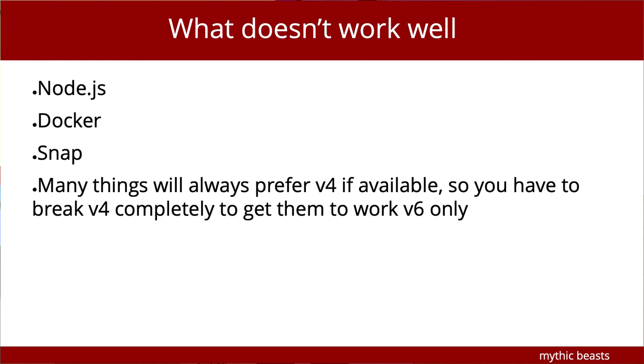You can even get it to hand v6 addresses out to containers, but all of the automatic firewalling and everything doesn't work, and developers get absolutely mad when they discover that as soon as they fire something up, it's now globally accessible. Snap, containering applications as containers on Ubuntu, again, that really likes to do v4, and there's a general thing that there's a lot of applications that will prefer v4 if it's available, and their definition of available is much wider than actually being available. So you have to really comprehensively break v4 to persuade some of these applications to use v6.